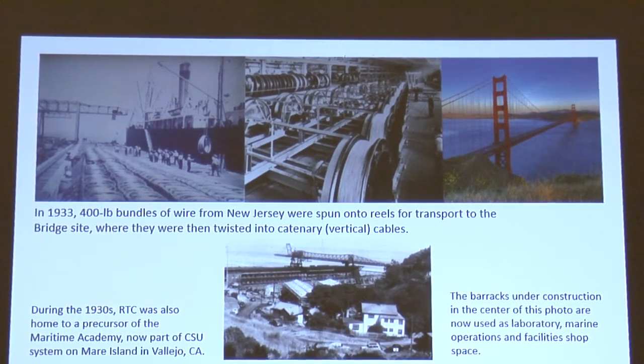Okay, so then in 1933, they used part of the site to put these bundles of cables, 400-pound bundles of cables from Roebling & Son in New Jersey, onto reels that was then barged over to the Golden Gate Bridge construction site. And they were spun into the catenary, or hanging, vertical cables for the Golden Gate Bridge.